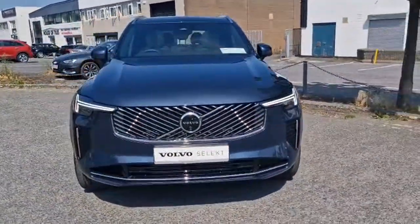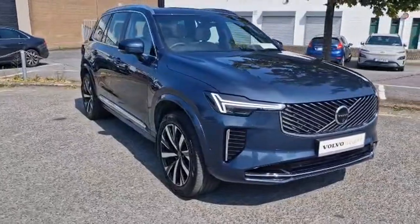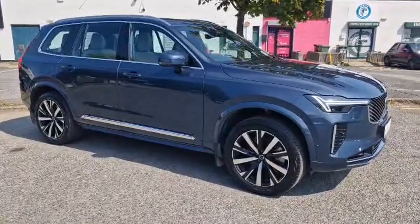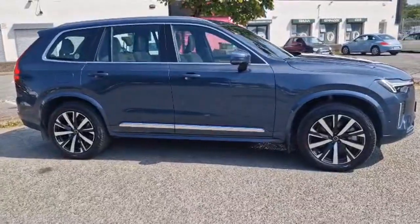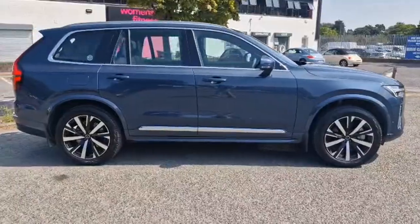With security features like anti-collision system and lane departure warning, you can feel confident on the road. The exterior features a glass roof and chrome package for added style. And with a 2-litre engine and petrol plug-in hybrid electric fuel type, you get power and efficiency in one.